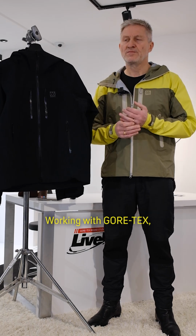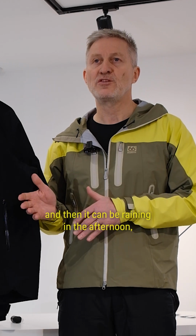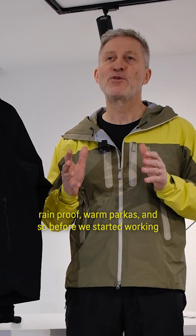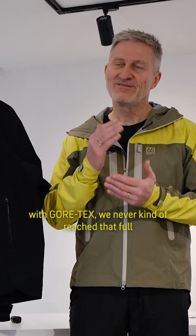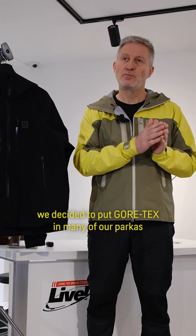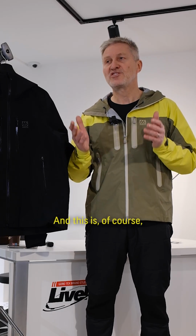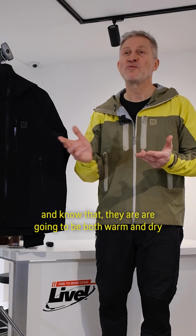On working with GORE-TEX, we've done parkas for decades, because the weather in Iceland can be freezing in the morning and then it can be raining in the afternoon, or it can be around zero and raining, or very wet snow or whatever you like. So what we have had the need for in Iceland are rainproof warm parkas. And before we started working with GORE, we never reached that full waterproofness in our parkas. So when we started working with GORE, we decided to put GORE-TEX in many of our parkas and make them fully waterproof. So we have several parkas that are guaranteed to keep you dry, but are also very warm, and this is of course something that the Icelanders love, because they can safely put something on in the morning and know that they are going to be both warm and dry the whole day.